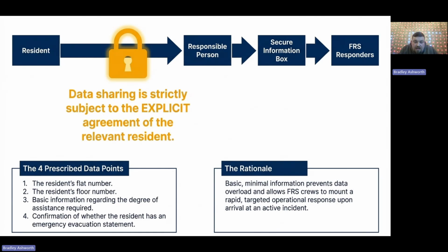Now, responsible persons are encouraged to explain the benefits of sharing this information with the fire service, such as, if the fire service know about it, then they can respond much more efficiently to safeguard that resident in the event of a fire. Now, that encouragement is just encouragement to try and see if the resident can reconsider, but it is ultimately up to the resident, and there should be no negative consequences to the resident's position in that premises for refusal to give consent of sharing that information.